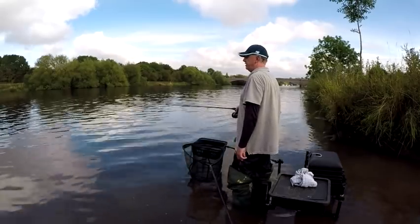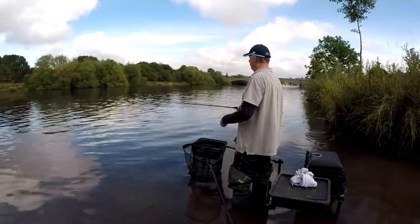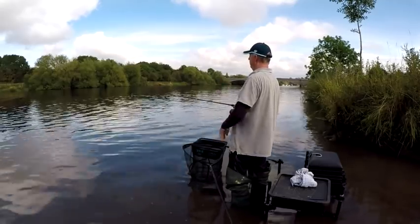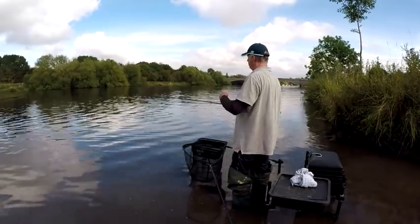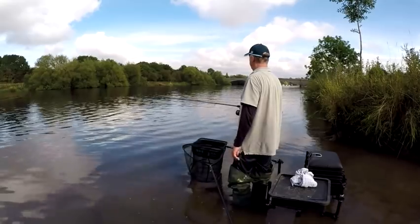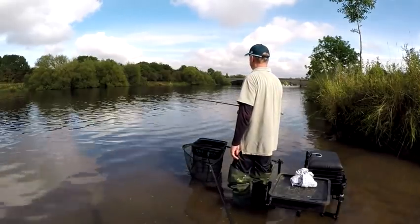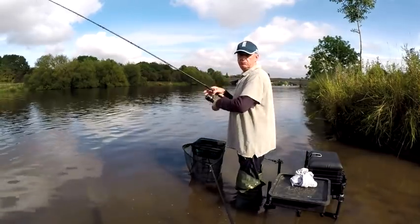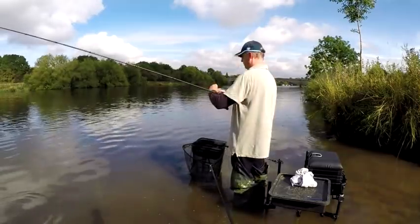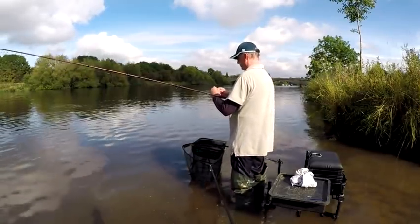Not fished here for quite a while actually. So I've got about 8 foot of depth on. I've not plummeted yet, but I'm gonna keep going deeper. If I'm not getting bites, I'll go a bit deeper. But I've gone to about 8 foot and I'm getting bites, so I'll stay at that for the time being. I've not dragged on the bottom at all yet. It might be 9-10 foot maybe. It's a lovely way of spending an afternoon, especially when the weather's nice.